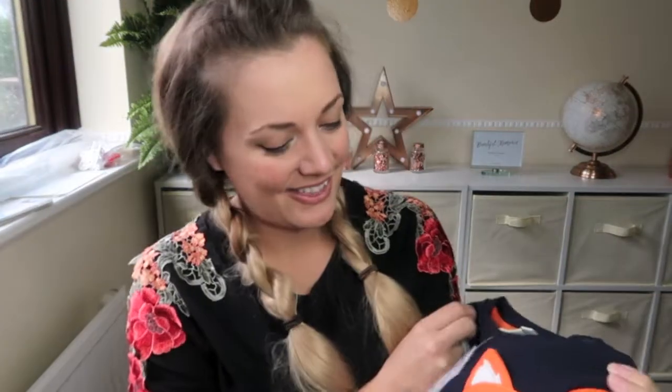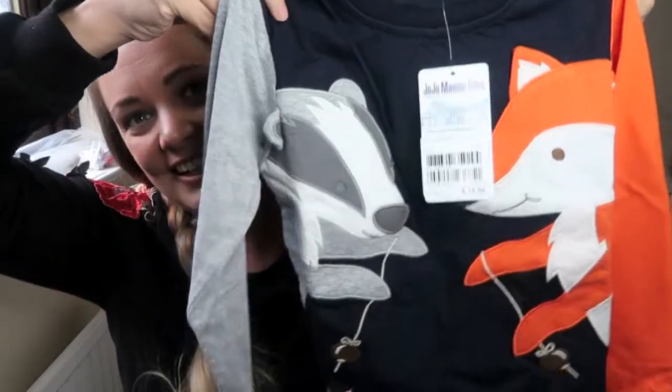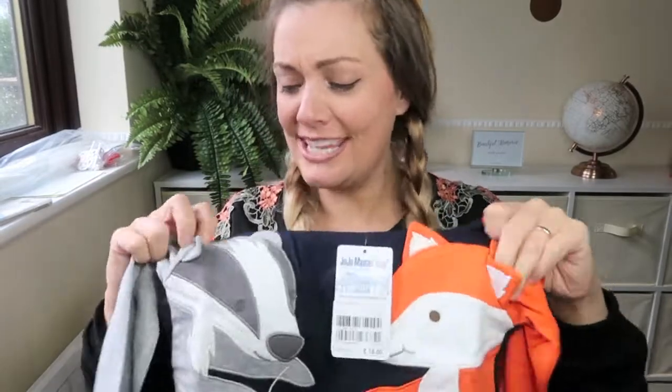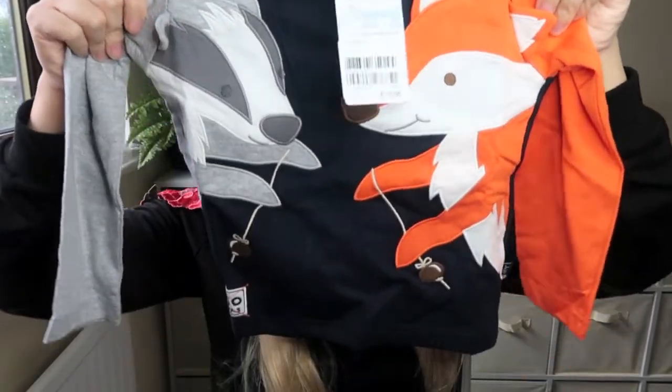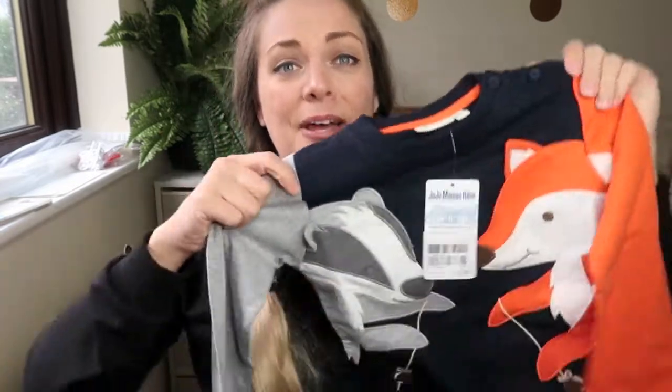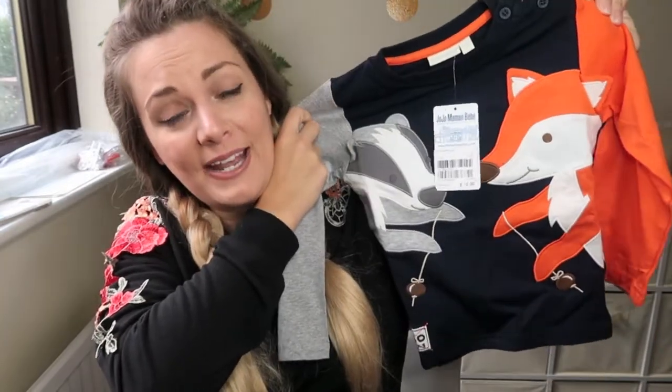And then the other thing, also from Jojo Maman Bébé, is this top. You cannot get more autumnal than this top. It's got a fox and a badger playing conkers. One arm is grey and the other arm is orange and it's got little ears, and I just thought this was really, really sweet. I bought it in the next size up to stash. It's actually in 3 to 4, so he's not going to be able to wear this till next autumn, but I didn't want to miss out on it, so I thought I'd buy it now.